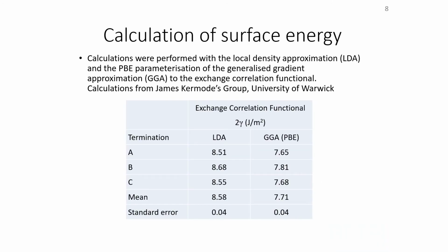So what's interesting is that as we're actually splitting this material, we wanted to see how well our data agreed with the surface energy that would be calculated for silicon carbide. So we worked with James Commode's group at the University of Warwick, who looked at 2 different mechanisms to calculate the surface energy for the C-plane of silicon carbide and the various terminations that might be there. And you can see we get a number somewhere between 7 and 8 joules per meter squared for the 2 gamma value.